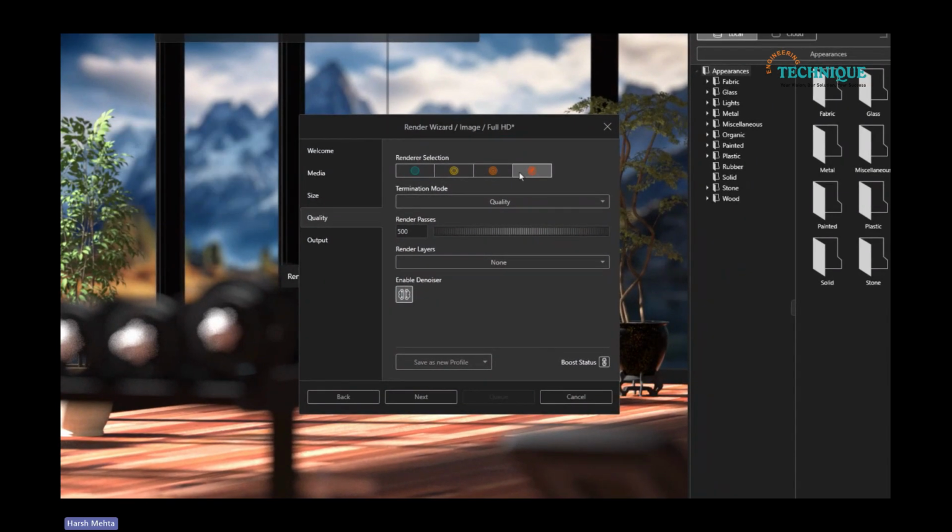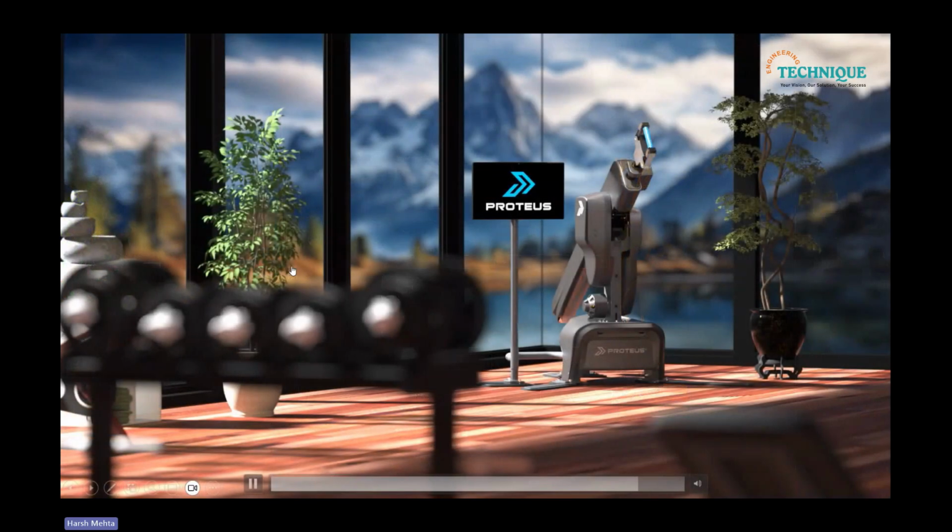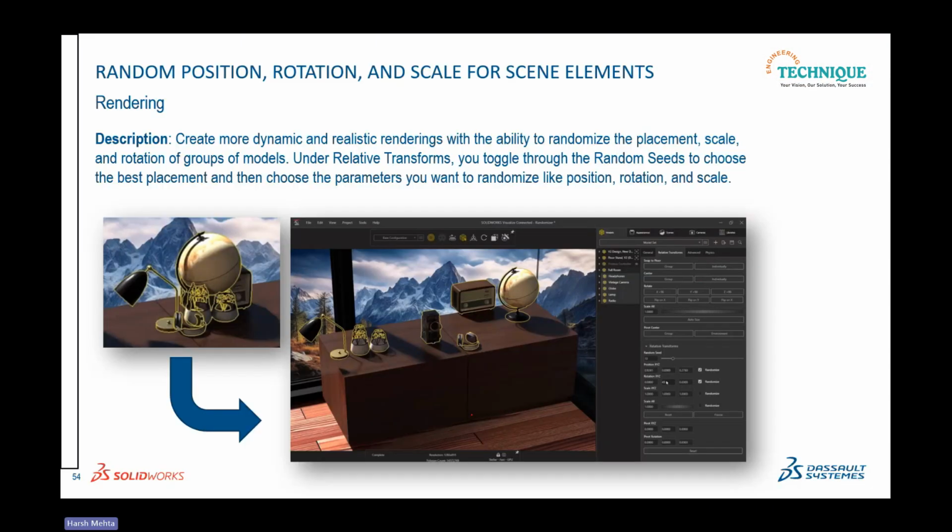Rendering selection, this option will be opted here, and we can create a more clear and accurate image from that. Now, in this enhancement, we can randomize the position, rotation, and scaling of the scene elements. So we can directly open particular scene elements, relocate them, and directly control their location from this control area.